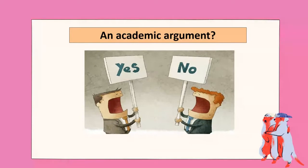Right, and this brings me to the area of academic arguments. So what is an academic argument? It doesn't mean that lecturers and students argue with each other all the time and people fight over things. It just simply means that we are actually always thinking about pros, cons, strengths, weaknesses, and other criticisms of whatever we read and work in.